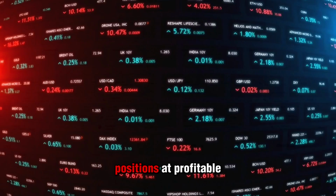So, there you have it, the 3 best Forex pairs to trade right now. Euro to US dollar for liquidity and consistency, GBP to JPY for those who want high volatility, and AUD to USD if you're looking to leverage the commodity market.